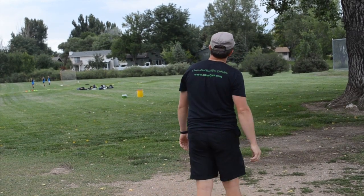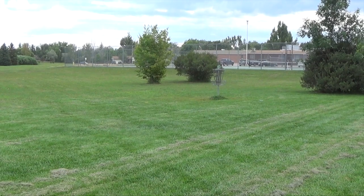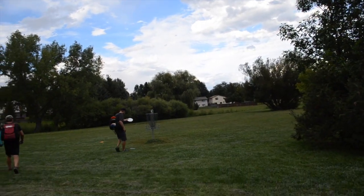Wind definitely might be a factor today. He's going to have to get going. He does. Right on the basket. Excellent shots.